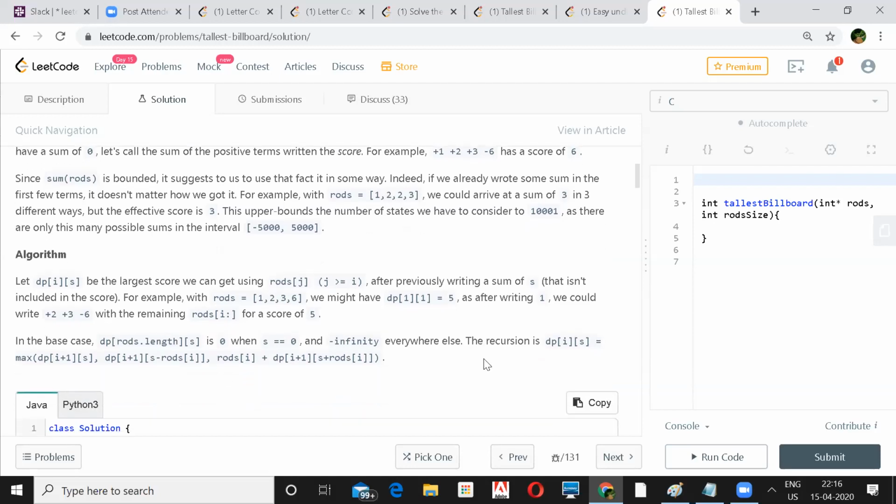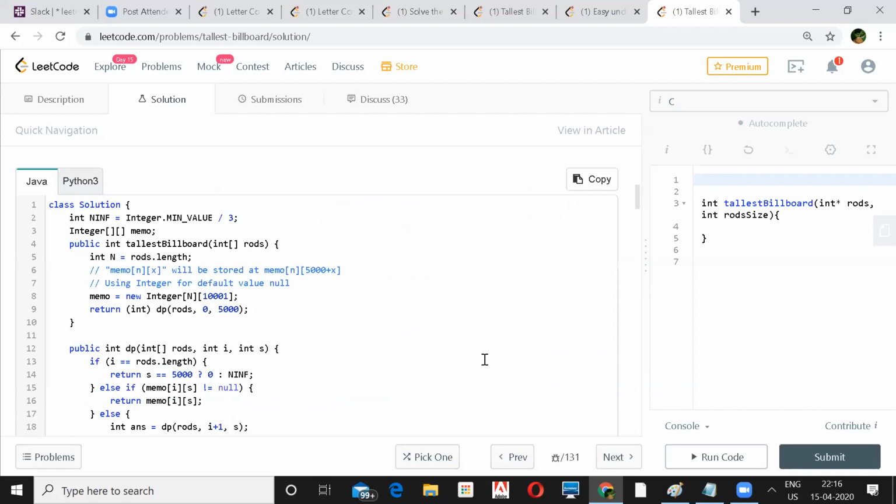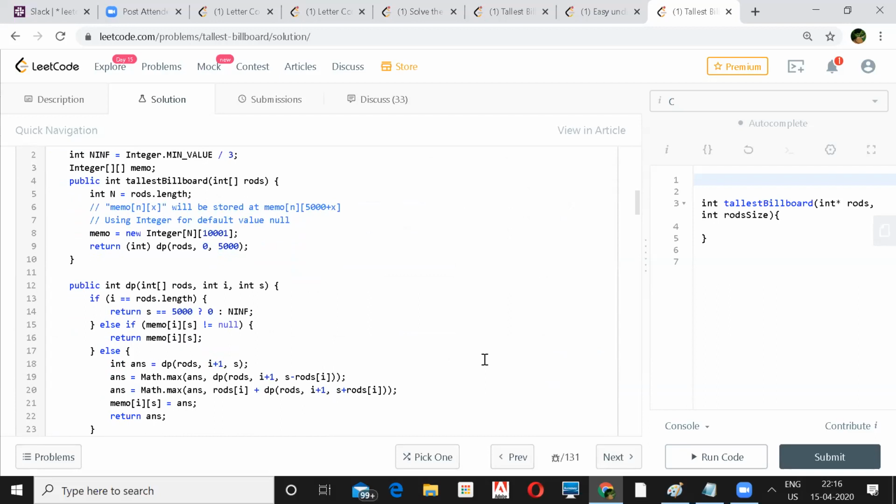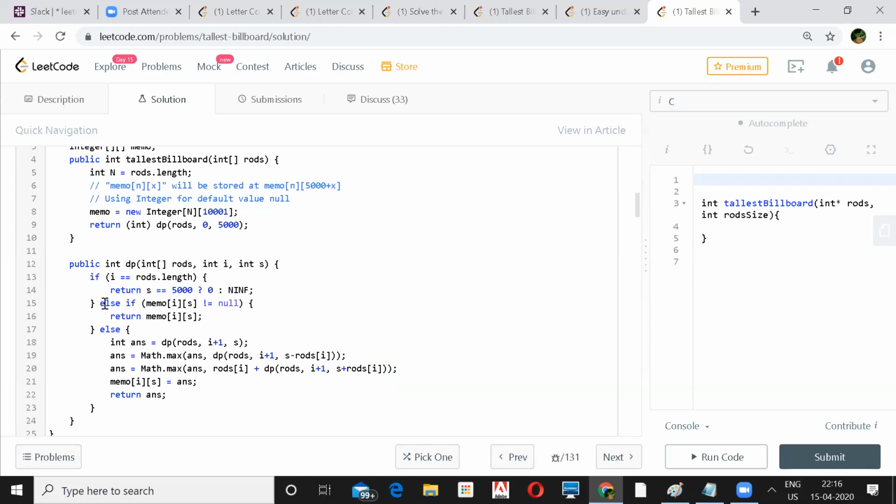So you look at the code. The code is like the top-down approach. In that case, first we can just do the normal recursion instead of the memoized version. Just understand the normal recursion. So in that case, he is passing on the rods array and then the starting index, right? That's the only thing he's passing on.